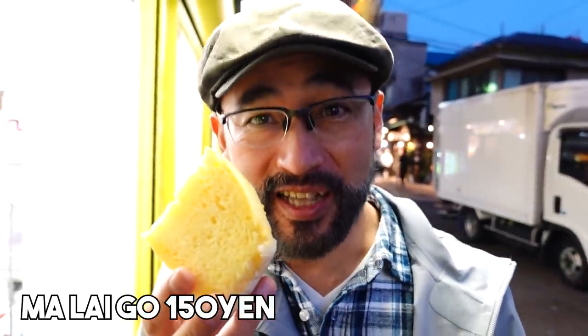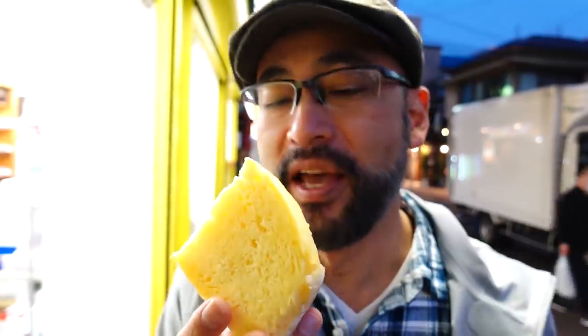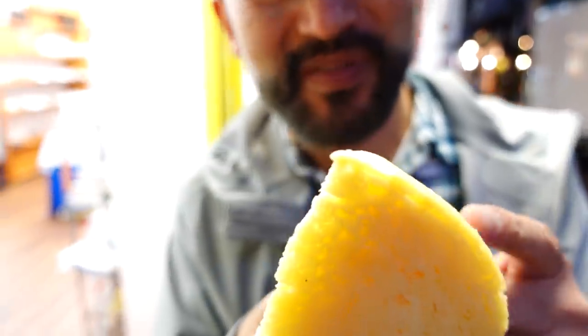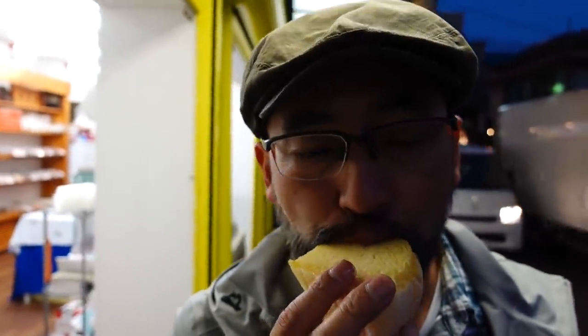Next, this is malakau. Last time we came to Chinatown, we ate malakau at the restaurant and we became a big fan of malakau. So, we found malakau here. Itadakimasu. Looks yummy. This one is a steamed cake. It's fluffy and nice. Custardy taste, nice egg flavor. It's like a castella, Japanese castella. Fluffy, and the sweetness level is not overly sweet. It's just right. I like this kind of cake.